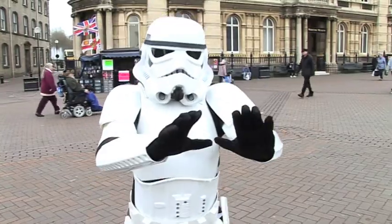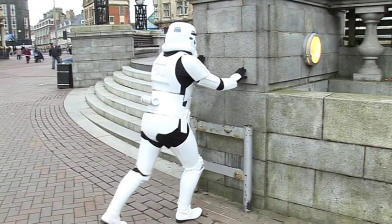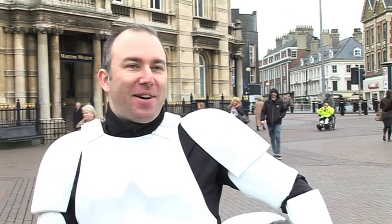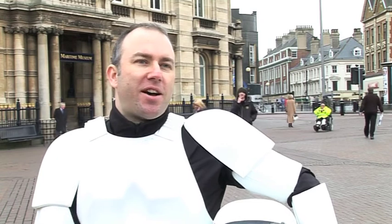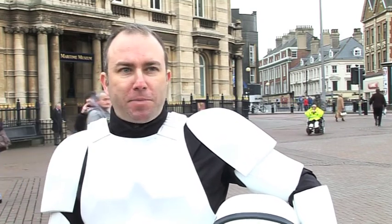And this suit is no ordinary piece of fancy dress shop tat. This is a genuine piece of Star Wars memorabilia. Everyone wants to know where it comes from. The costume, I can tell you, is actually made by the same designer who designed and built the original Stormtrooper costumes for the films back in the 70s.